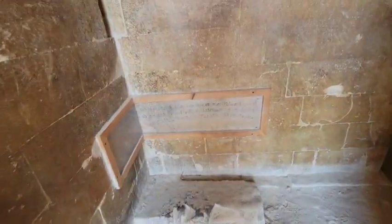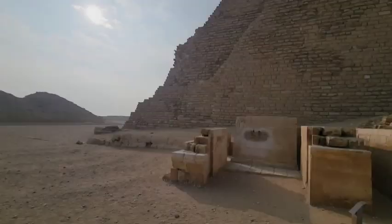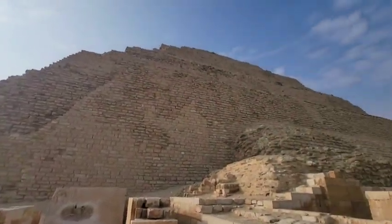I need some hieroglyphics on the wall. Yeah, real tight space in here. Okay, now I'm on the back side.